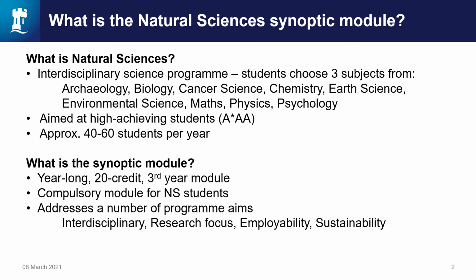And what is the Synoptic Module? Well, it's a final year compulsory module for natural science students. And the aim of the module is to address a number of the program's aims around interdisciplinarity, research, employability, and sustainability.